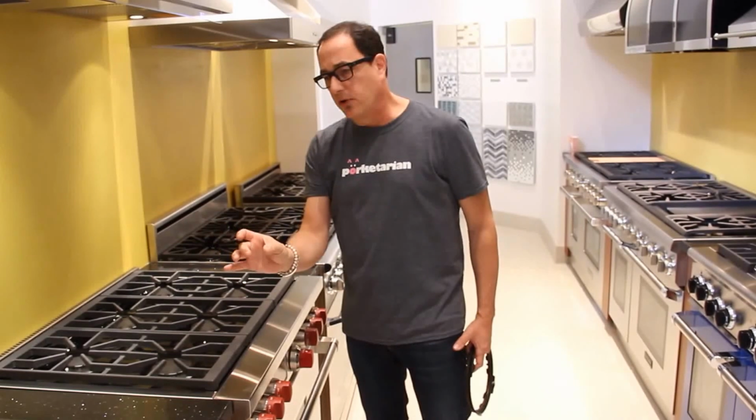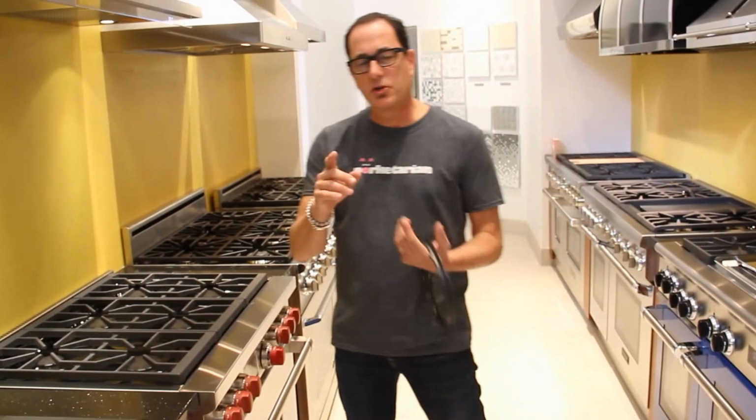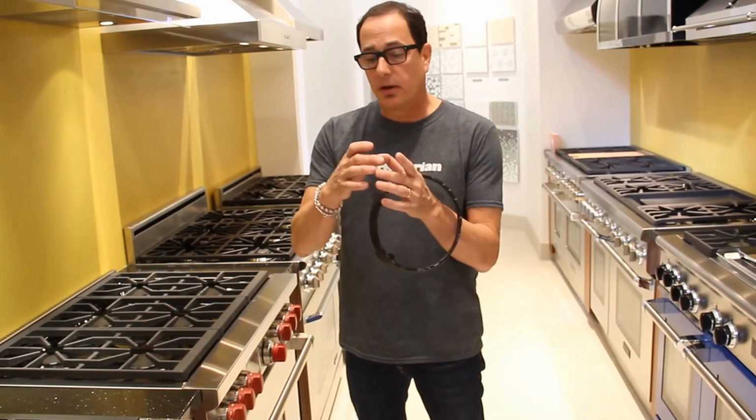So the little tiny burners are perfect for that. Wolf, somebody makes a version that they cycle on and off. Can't remember who it is. Thermidor. Thermidor makes one that you can.